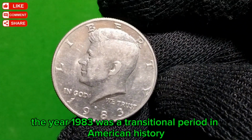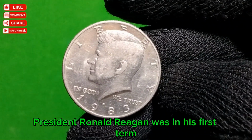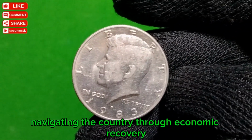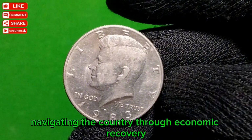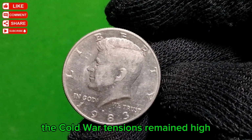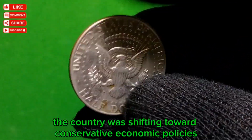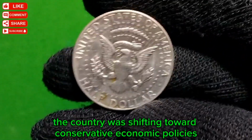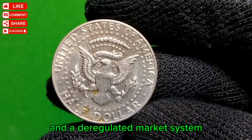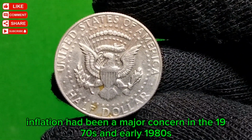The year 1983 was a transitional period in American history. President Ronald Reagan was in his first term, navigating the country through economic recovery after a deep recession in the early 1980s. The Cold War tensions remained high, and domestically, the country was shifting toward conservative economic policies and a deregulated market system. Inflation had been a major concern in the 1970s and early 1980s.